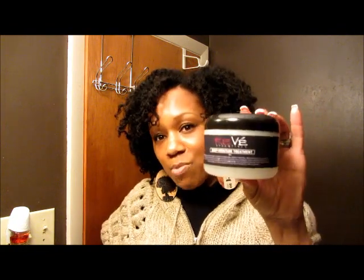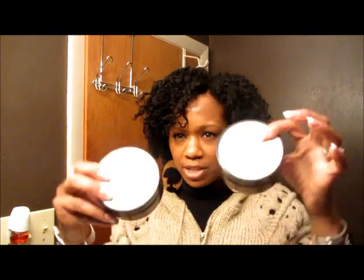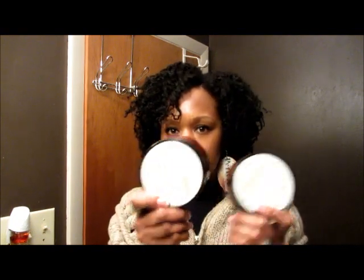Then I'll grab my Reve Deep Moisture Treatment, or I still use my Basque products. I use the cocoa bark and the yam nectar. I think she has since changed her labeling, but I had stocked up. I had so much of this. What I do is 50-50, equal parts. I'll do half yam nectar and half cocoa bark, mix it, and use it as my deep treat.